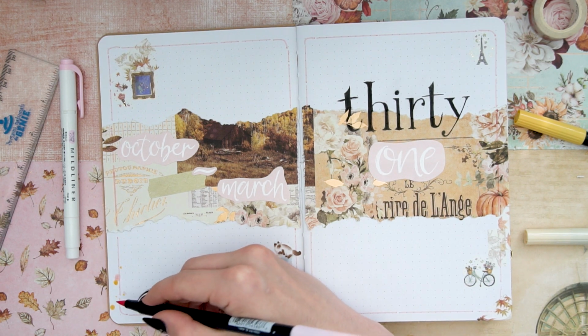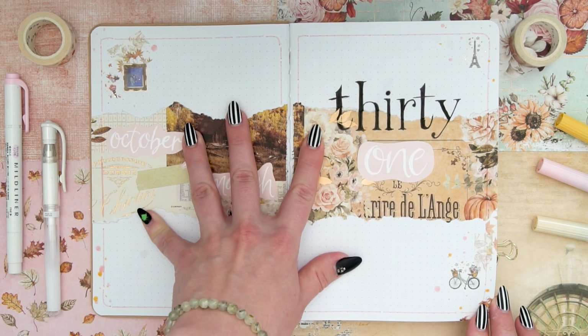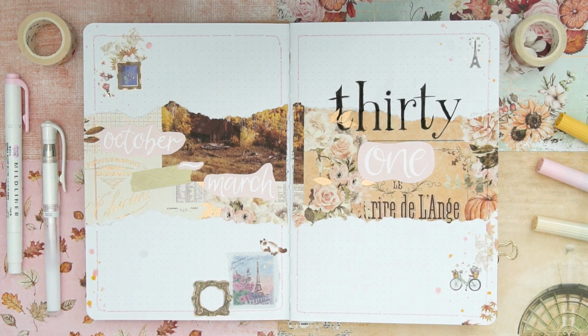The only downside is that the paper I had to use was really thick scrapbooking paper, so it does make it a bit hard to close. So I had to weigh down my book for a couple of days just to make it flat and sit again. But I love how it looks. It was very simple and quite fast to do.